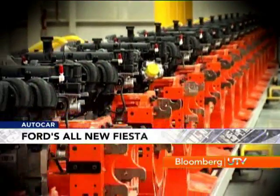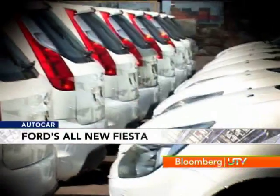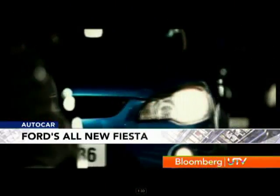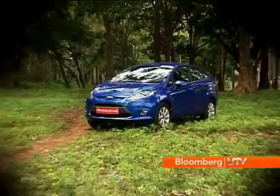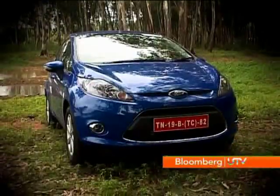This has brought them considerable success, but since they raised the bar themselves, they're upping the ante too, bringing you cars that are their latest models worldwide. It begins with this all-new Fiesta. Nope, this is definitely not a makeover, it's an all-new car.